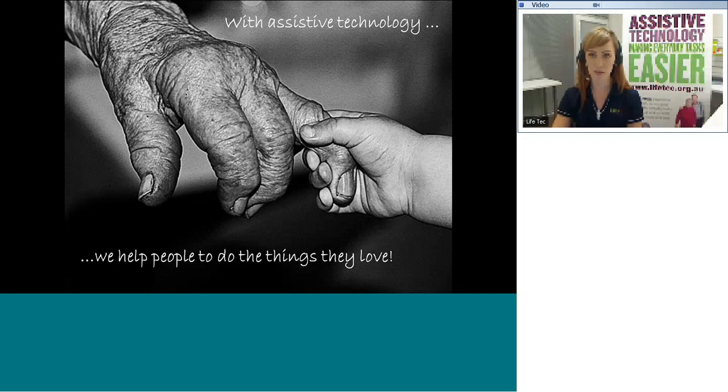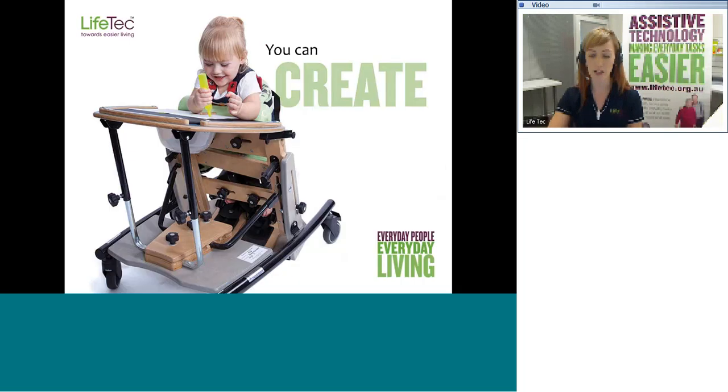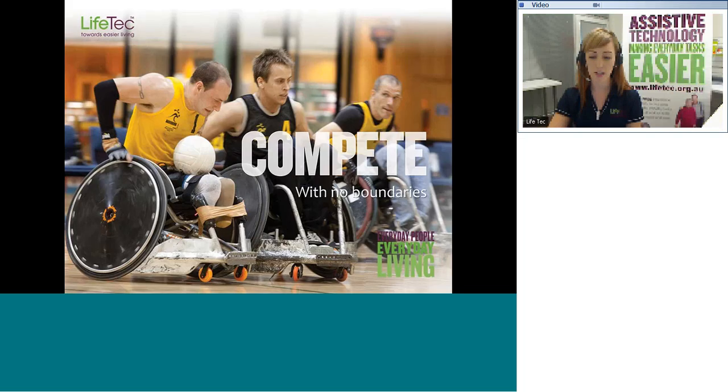And with this, you can create. So here we see a young girl in a standing frame, which allows her to access tasks that require free movement of her arms, such as drawing. Compete with no boundaries. We can assist with the prescription of basketball and other sporting wheelchairs. Play with friends and family.